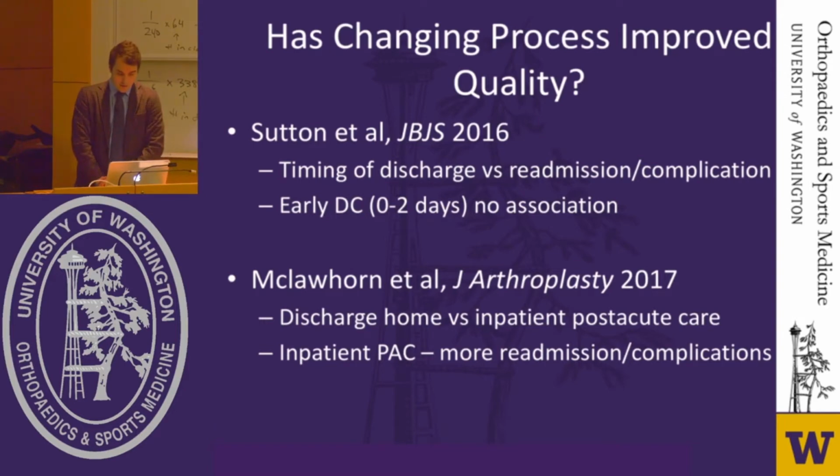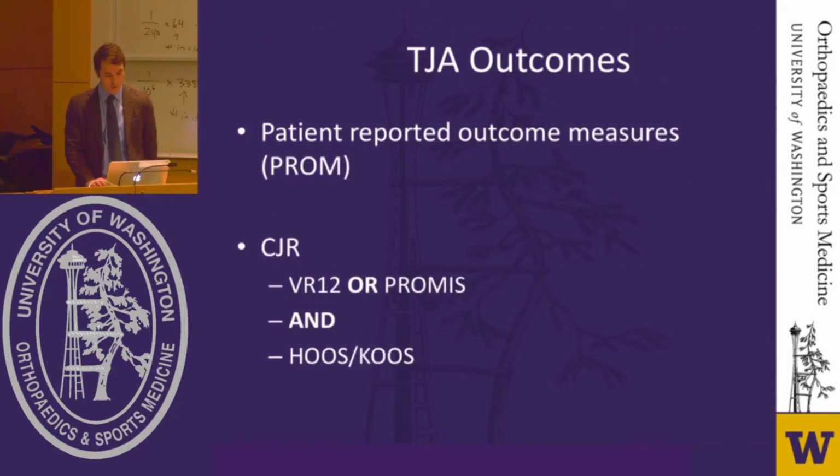Sutton et al. looked at National Surgical Quality Improvement Program data to consider early versus regular discharge, early being days 0 to 2 and regular being post-op day 3 to 4. And they found that patient comorbidities and perioperative variables such as longer procedure duration and post-op transfusion were independently associated with major complications, but early discharge was not. So they advocate early discharge in appropriately risk-stratified patients. McLaughlin et al. used similar data to compare total knee arthroplasties discharged home versus to inpatient post-acute care, and they found that those discharged to post-acute care facilities had higher odds of complications as well as readmissions. They advocate for discharge home when feasible.